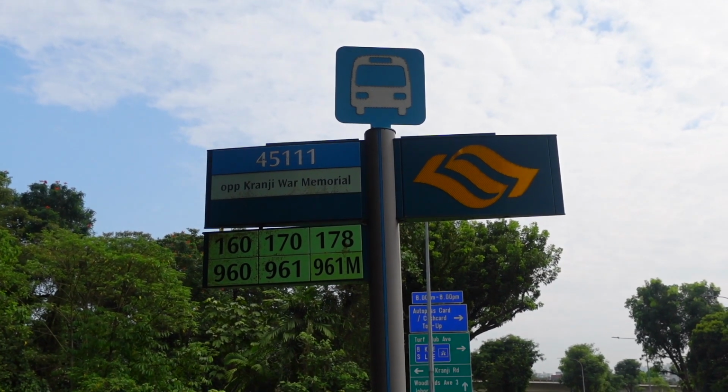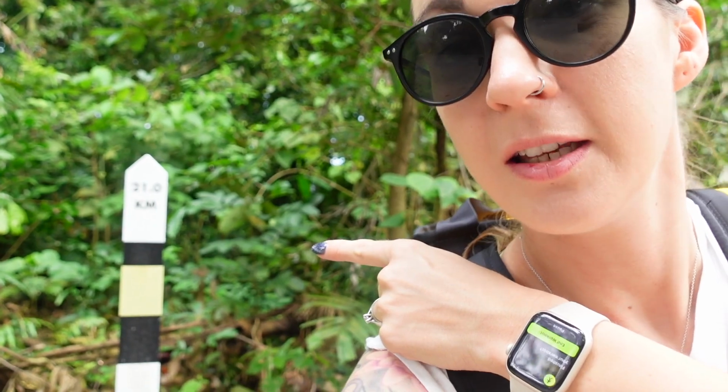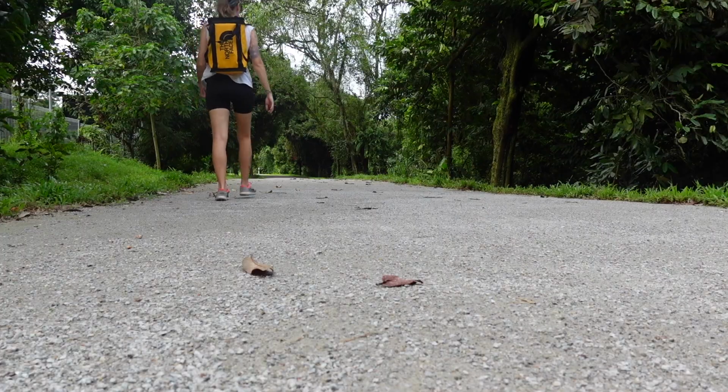So there's a bus stop right here opposite Kranji War Memorial, somewhere that we haven't been to yet. So you can get a bus here. The first signs I've seen, I'm pretty sure that sign for Tanjong Pagar said that it was 23 kilometers. But haven't I already walked some? So I'm not sure how the walk is getting longer. Oh no, there's one of those little signs that says 21 kilometers. So 21 kilometers to go.